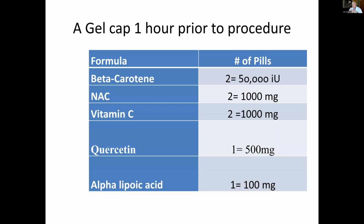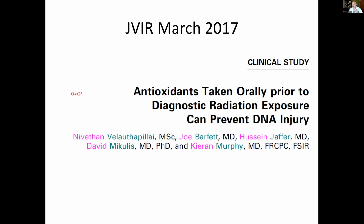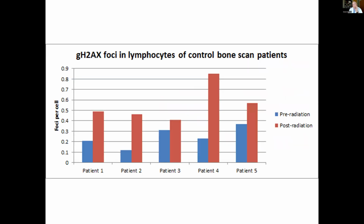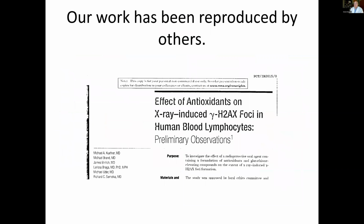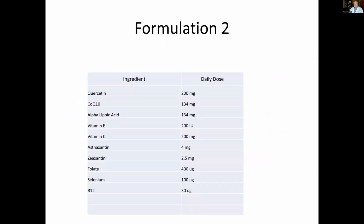We developed an excellent antioxidant formulation and performed a prospective randomized study, which we published in 2017 in JVIR. This is a study that we did in people having bone scans. 5 people had a nuclear medicine bone scan without pre-medication. We see their baseline level of breaks in blue, and then the H2AX activation in red after the radiation exposure. It goes way up. The next group had pre-medication, and there was no statistical difference between their baseline level of breaks and their post-exposure level of breaks once they were pre-medicated. So this was huge validation of what we were doing. Our work has been reproduced by other people. That's really important. It's not just us saying this, but others say this.